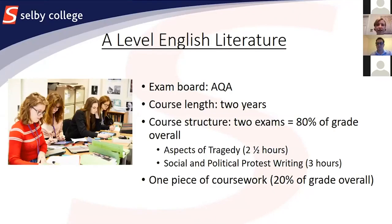For the first exam, which is about aspects of tragedy, the first thing you will study when you start in year 1 is Death of a Salesman, which is a play. You will then go on to study some poetry. You will look at John Keats, and then you study Shakespeare. You study the play Othello, and they make up paper 1.